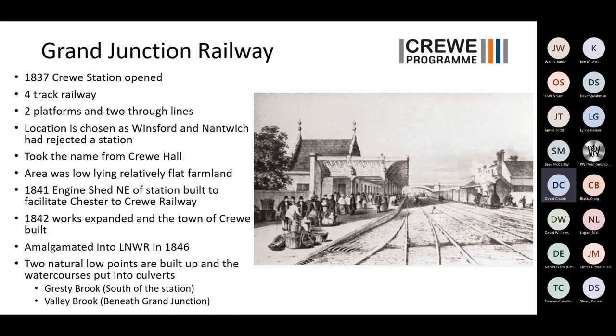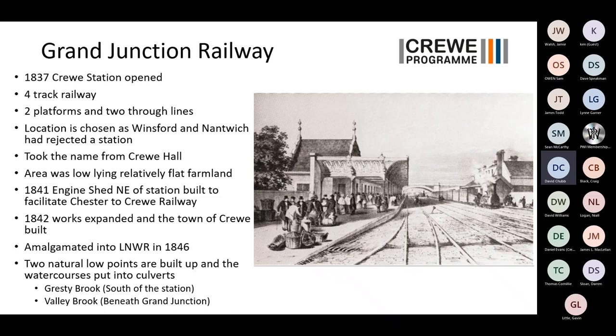GJR had a realization that they could be the first proper trunk railway in the UK. That was their first real ambition. You can notice their ambitions were quite obvious early on because it was a four-track railway with two fast through lines through Crewe. So you can already see that they started quite early.